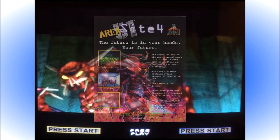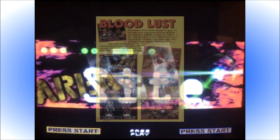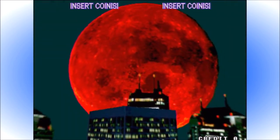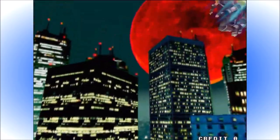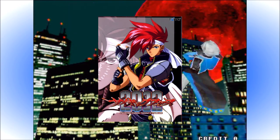According to former Atari engineers, it was just too underpowered to do anything really groundbreaking with, and that's probably why only one game was ever released that used it, Area 51 Site 4, though two other games did reach the prototype stage in the form of Bloodlust and Shooting World. Around the same time, another arcade giant on the other side of the world dabbled with using PCs too, in the form of Taito and their Wolf system, but again the game's designers found that the Pentium MMX based hardware was unsuitable, and only one game was ever released that used it, Psychic Force 2012.